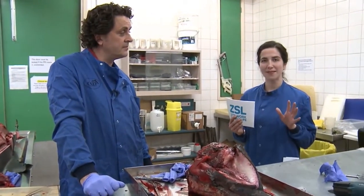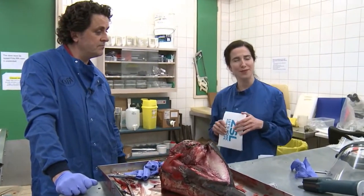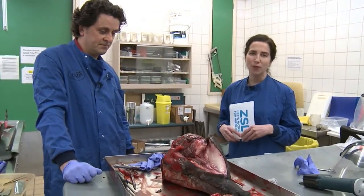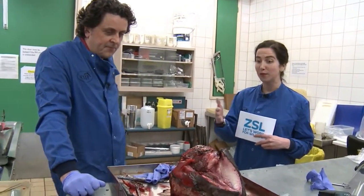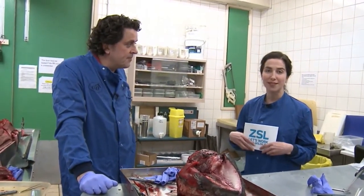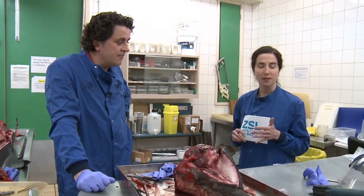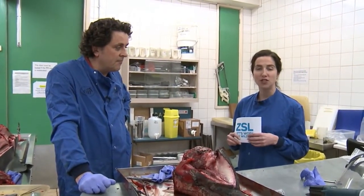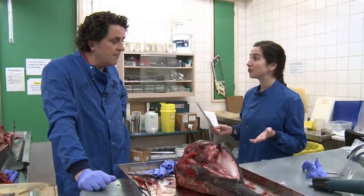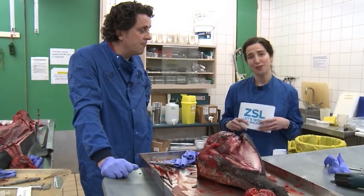Details about that event are on our website if you go to www.zsl.org/CSI of the sea. And it's that same page where we will put the final results from this necropsy as well. Also on there, you can find out more about other projects being carried out at ZSL, as well as further information about the Cetacean Strandings Investigation Programme and all their many partners that you mentioned earlier on, Rob.